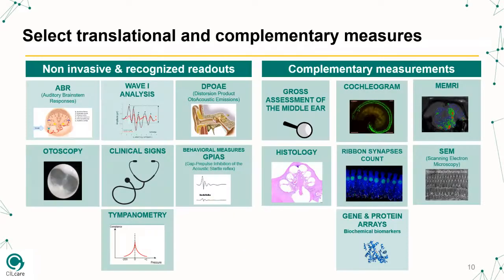So it's very important to consider which readouts to include in the efficacy study, and of course the oto-tox studies. But it has its own regulatory requirements. It's quite simple, and we can also speak about it in another webinar.